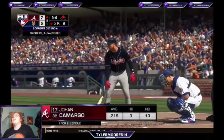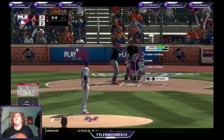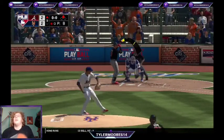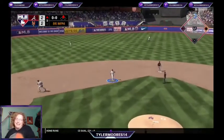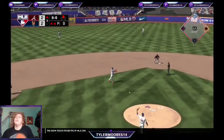Now here's Johan Camargo. Kind of have to face him. He could very well get the intentional pass here, as that would set up a potential double play ball that might keep the game tied. And he popped him up over toward the left side of the infield. Rosario is there, 2 down.